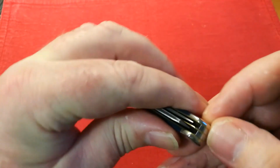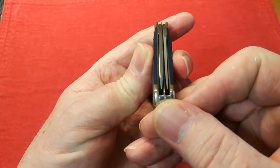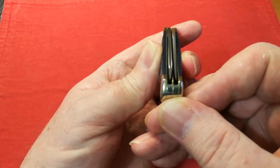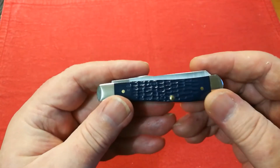And even with the cut-off here, I hear people saying that a lot of the time they're not straight. In fact, my Rough Riders, when they cut off, they're all different angles. Look how straight that is. Look at the two blades, the centering on them. It's absolutely stunning. I am over the moon with it.